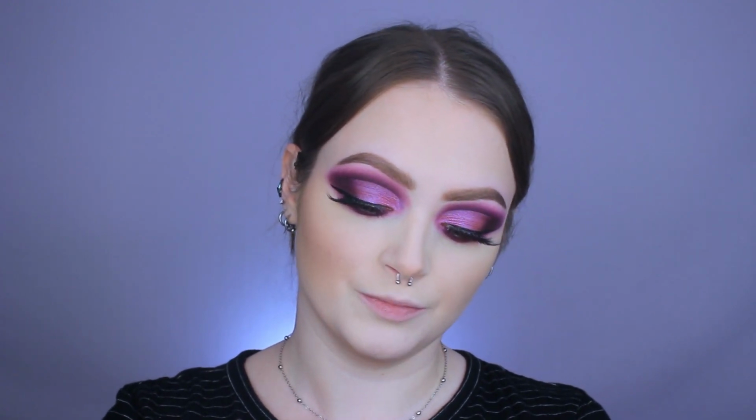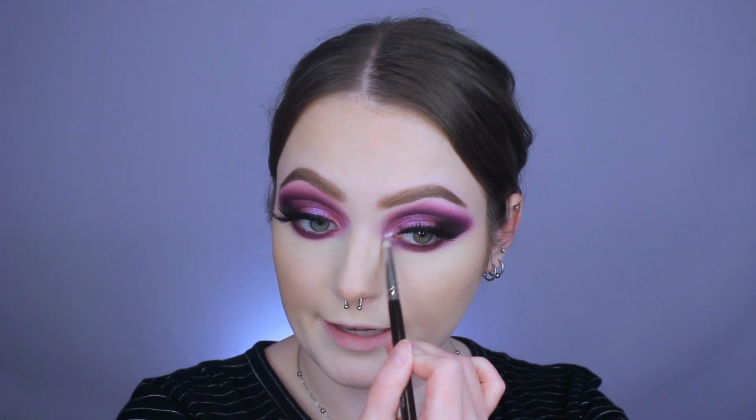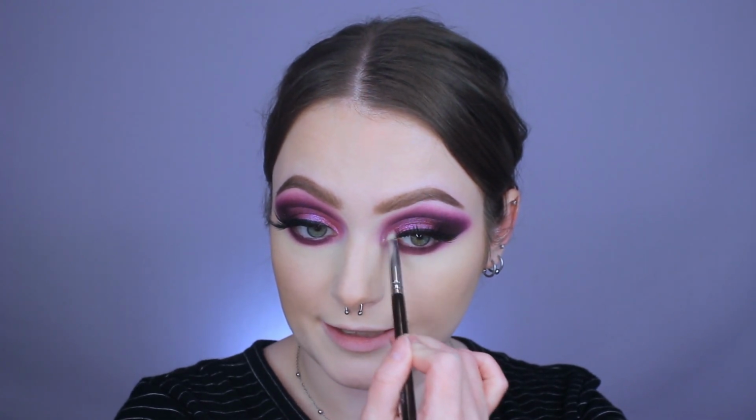So for the inner corner highlight, I'm just going to go in with the lightest shade in the palette, and this is kind of like an icy lavender shade, and it's called Pretty One. This one actually looks really glittery in the pan too. I'm just going to be taking it on this A14 little pencil brush from Anastasia, and I'm just packing it in that inner corner. Yeah, it's actually applying a lot darker than it looks in the pan. It looks very icy and silvery in the pan, but when applied, it's kind of like a smoky purple. Like one of those grayish lavender kind.